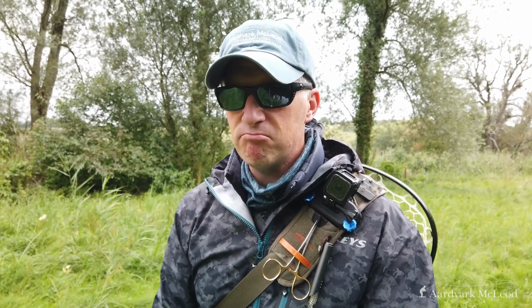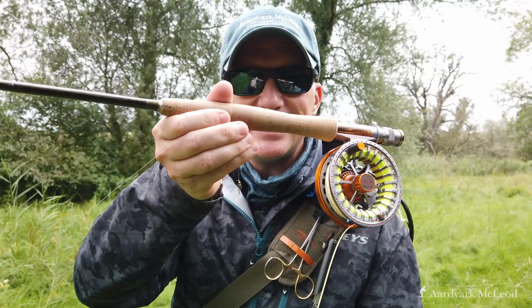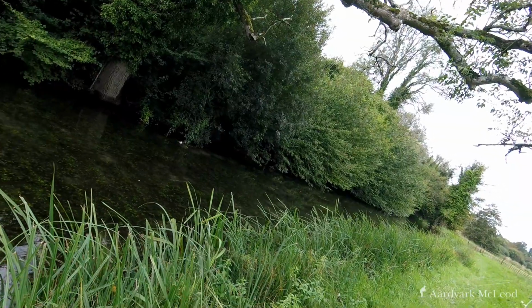So that trout is still sitting in the middle of the current. He's in very skinny water. Didn't like my CDC midge, which makes me rather depressed. However, I'm moving to a size 16 little beaded pheasant tail. See whether we can't trip him up on that. Can't go in with too much of a splash because otherwise it's going to spook him. So it's going to have to be a very gentle little plop. Let's see what we can do.